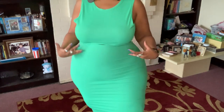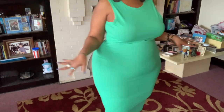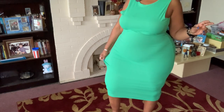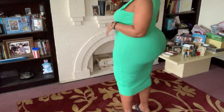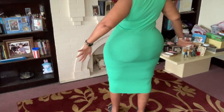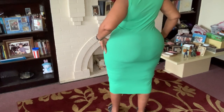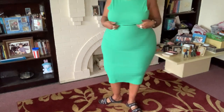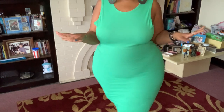So I like this dress. It's very, very comfortable. It does have stretch in it, okay? Again, it is a dress that is laying on these curves. It's doing what it's doing because it is a bodycon dress. Again, it's another bright color, okay? This really bright mint green color.